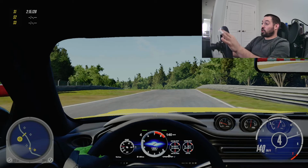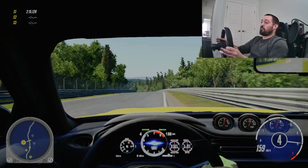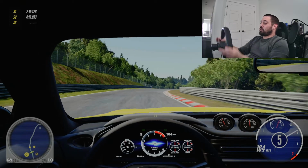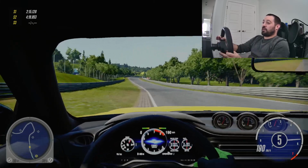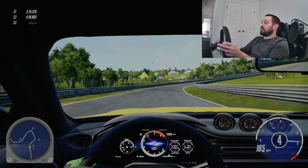I'm driving like shit, so feel free to complain about it in the comments, but I don't care, because this is a test and I've been playing ACC, which feels much different, and it's a whole different type of cars. I'm actually finding the cars in ACC a lot easier to drive.